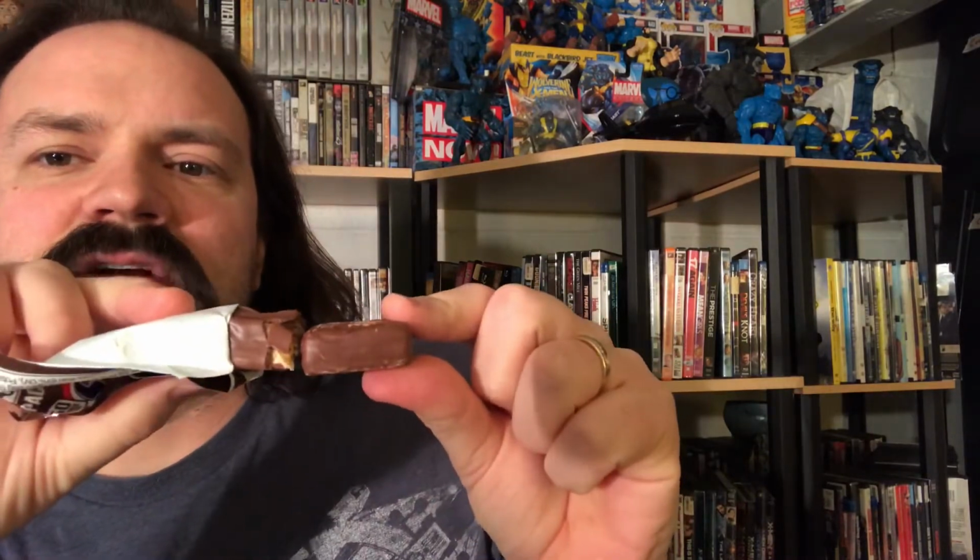But you can see the Snickers is a little bit thicker, and I think that helps. I don't know, the bite is a little bit more pleasing with this bar than this bar because of the taller, thicker piece of candy versus this one.